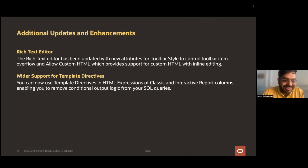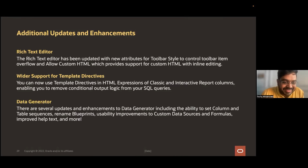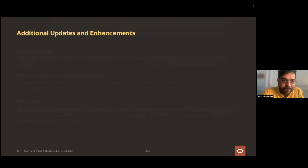I'm almost done. So the next enhancement we have is in the data generator region. The data generator is also improved. Now you have the ability to set column and table sequences. You can rename blueprints. You have usability improvements to custom data sources and formulas, and improved help text. So these are some enhancements you have.